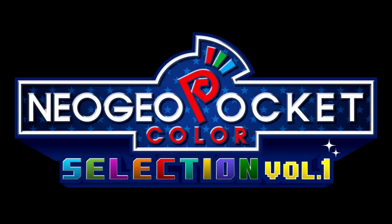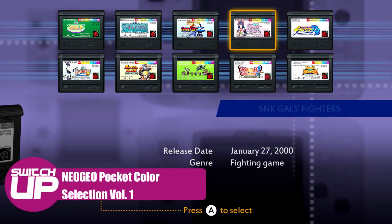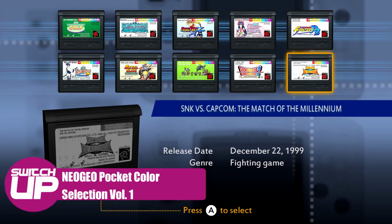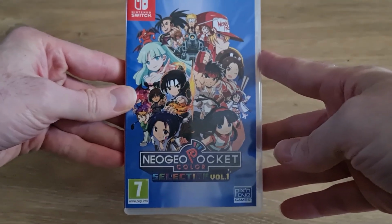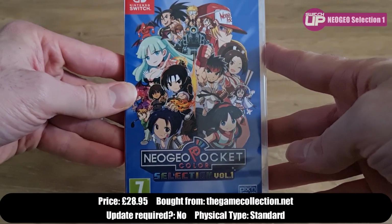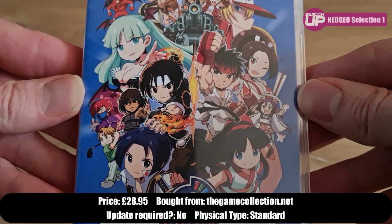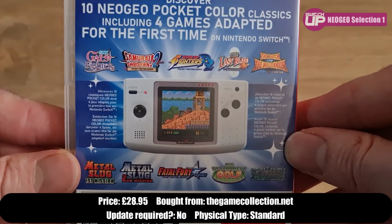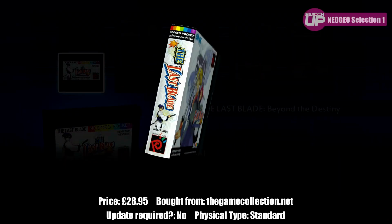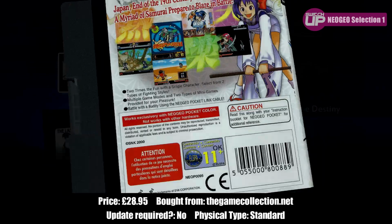The next one was actually a birthday present from my wife from a few months back, and it is the NEOGEO Pocket Color Selection Volume 1. Now, I always enjoy when collections of games from an older system or series are released physically, and really wanted to get this one, particularly as the NEOGEO Pocket Color is a system that I've never even seen in the flesh, let alone played. It includes 10 games, most of which are fighting games, including Samurai Showdown 2, Fatal Fury First Contact, and SNK vs. Capcom, to name a few.